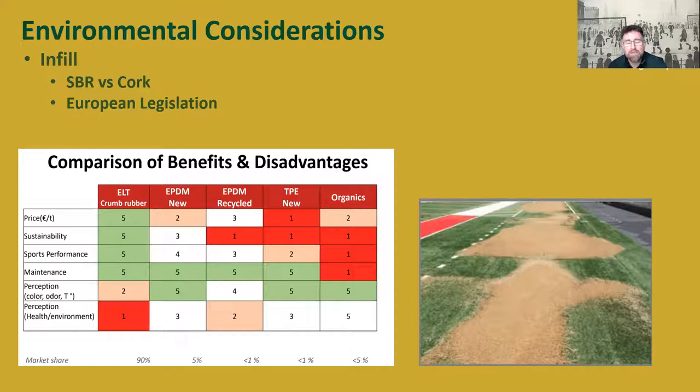But it'd be interesting to see, if the European regulations do come in, the extent to which it tunes people's attention and they start to work on better alternatives. But up till now, I'm not sure they're there. If you want the performance characteristics from the pitch, rubber crumb is probably your best option.